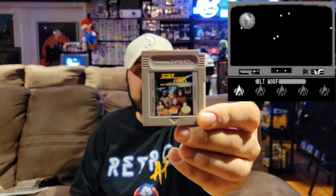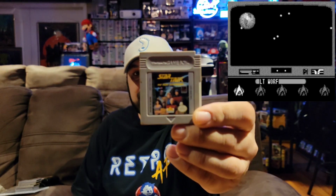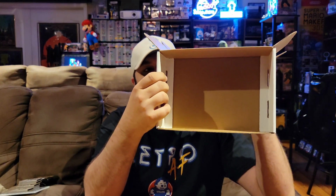Alright, so last up we have Star Trek: The Next Generation on the Game Boy. I really liked the Star Trek: The Next Generation TV show when I was younger. I've tried a few of the video games based on it, and I didn't really care for them too much. But it will be fun to check it out on the Game Boy and see if it's any better than the NES version or whatnot. I would say this is a good way to end the box. Even if it's not a very good game, a Star Trek game is a good way to end, in my opinion. So let's check and make sure that is it. Nothing else in our April Video Games Monthly box.